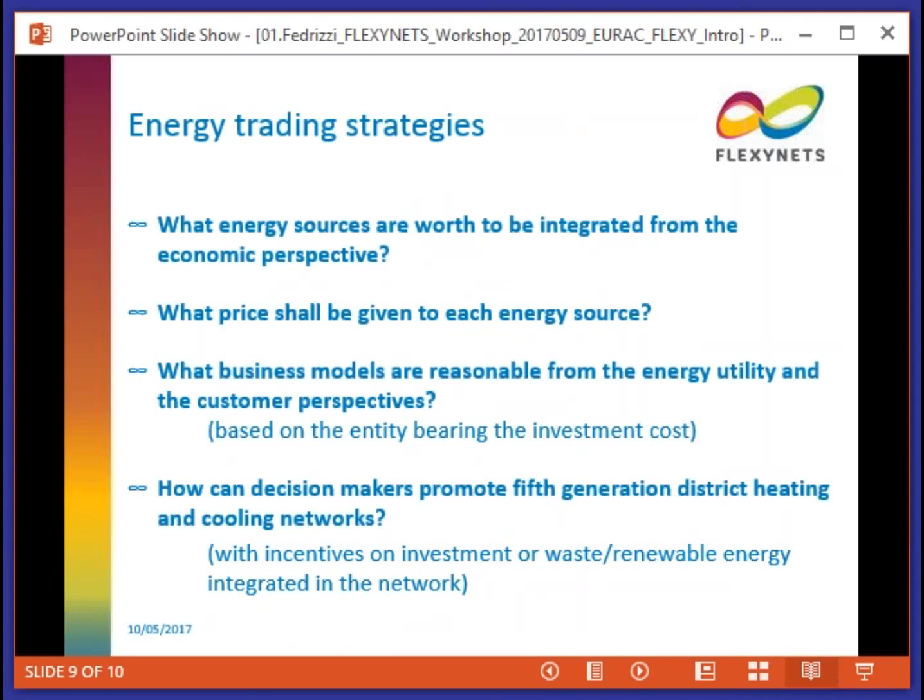Finally, the last activity we are carrying out is this financial assessment and business model assessment, because most of the time, from the technical point of view, solutions are feasible, but when you try to go into the financials, then you discover that barely they can land on the market, so to say.